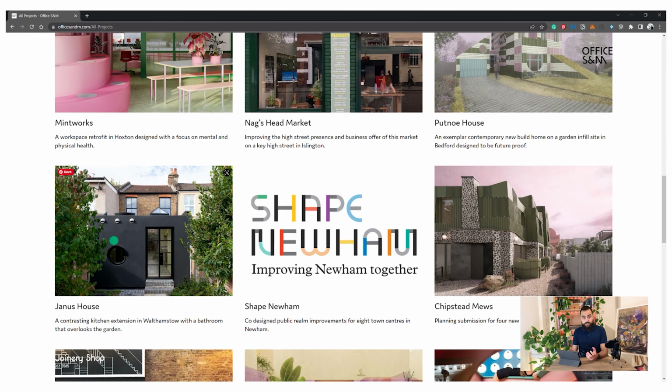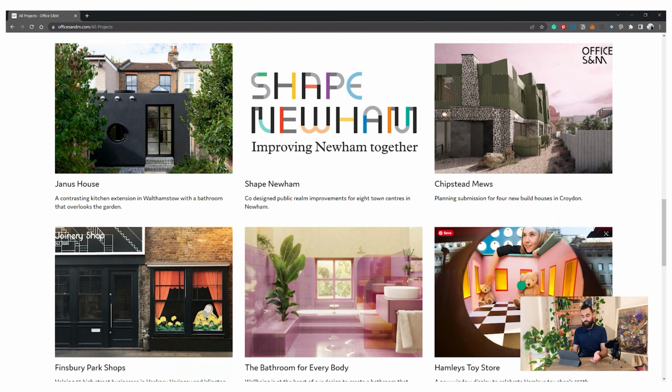Going to their portfolio page, you can see a simple 3-column grid showing projects as well as other works that they've done or are doing. The only thing I don't like about this page is the different use of imagery for each project.